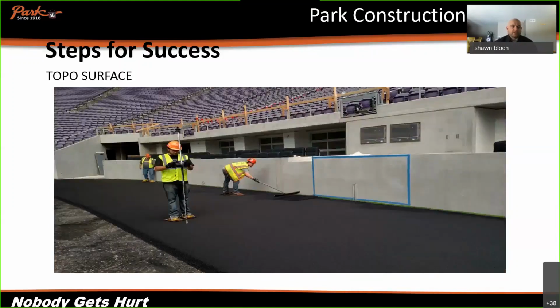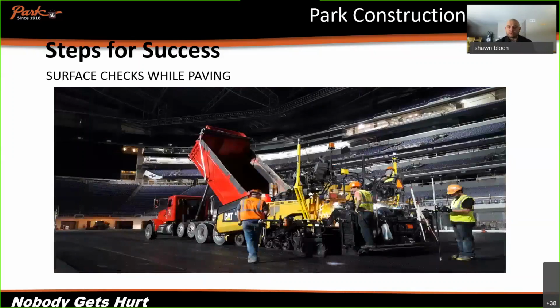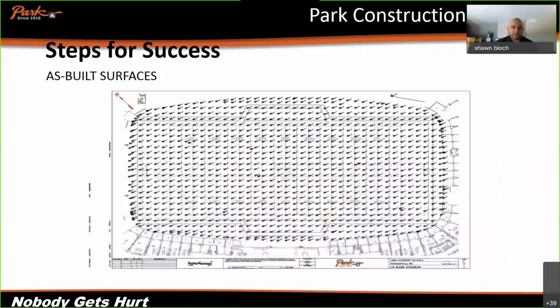Topoing the surfaces, as we were going along paving, I was walking behind the paver, and I was as-built in as we paved before the rollers got on it. And then again, after we were done rolling, after that first day, I went through and did an as-built of that non-wear surface. And here's just a picture of me doing surface checks just to make sure that the slope set for each corner of the screen were on and accurate, and that we were matching our non-wear surface. Here's our as-built surface. So I basically took about 4 surfaces for each lift as we were paving behind the machine.